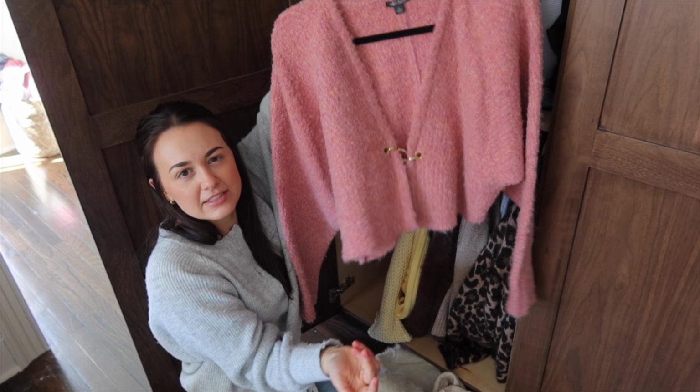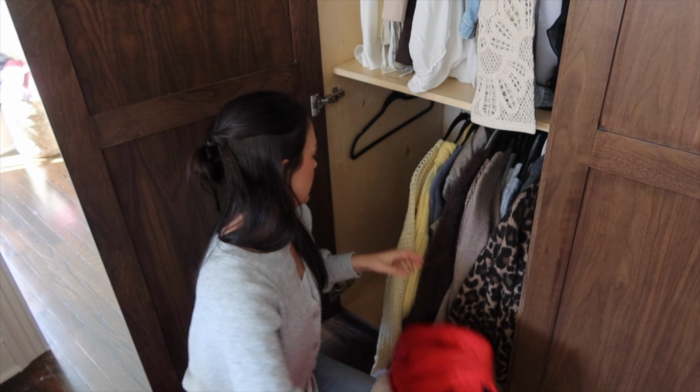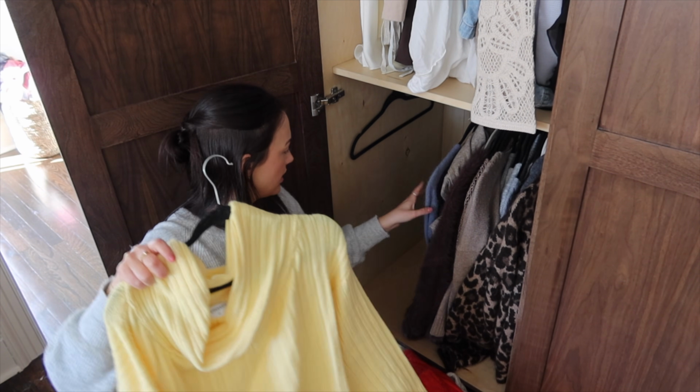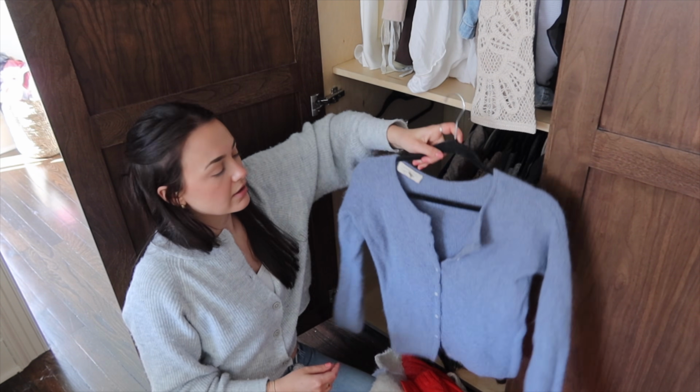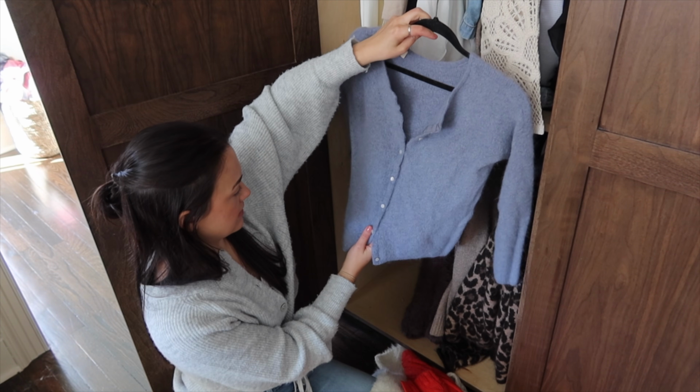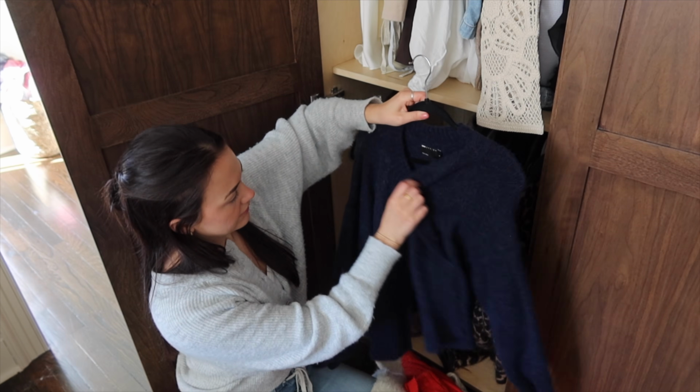Love this sweater. This is from Target, but I love this. I'm obsessed with that. I think I'm gonna put this away for winter. Keeping this out, this little summer yellow. Keeping this summer yellow out. I shrunk this Suzanne sweater. This is so sad. It fits. It just fits me differently now. I'll keep that out. Navy blue sweater. That would be cute for Nantucket.